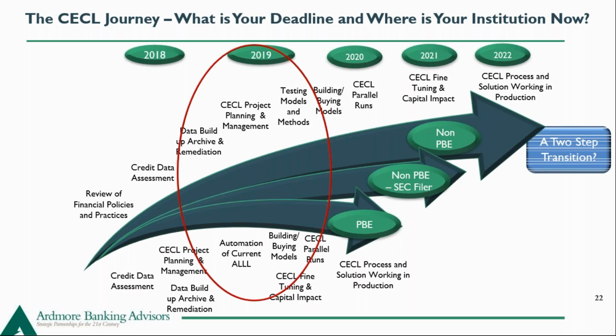One other thing to think about is when's your fiscal year end, because one of the things we've learned is that if your fiscal year end is September, because of the way CECL is written, you probably don't have to do your calculation until the following December. Again, check with your audit firms. Do not take what I say for gospel.